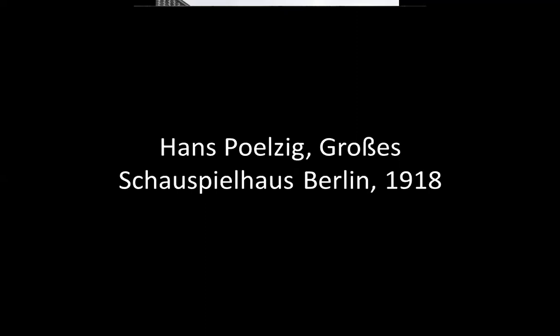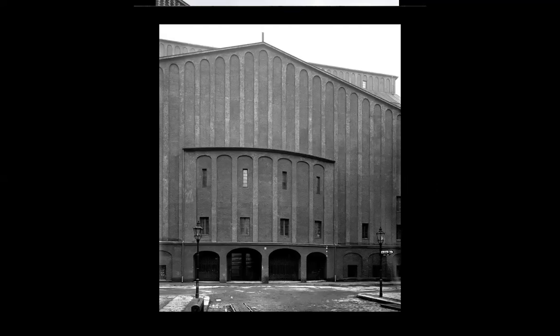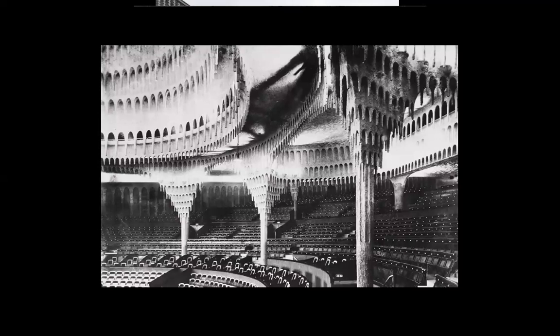Towards the outside, it's the building, I think it was kind of like this before the intervention of Hans Pelzig. But look at the interior. And if I remember correctly, there was a lot of redness here. The whole interior was red. And it was also kind of a democratic, almost communistic theater, where the proletarians were invited in the audience. But the interior is phantasmagoric, out of this world, you know, with these stalactites and stalagmites.